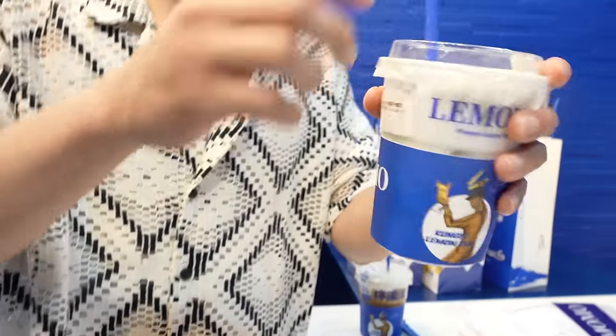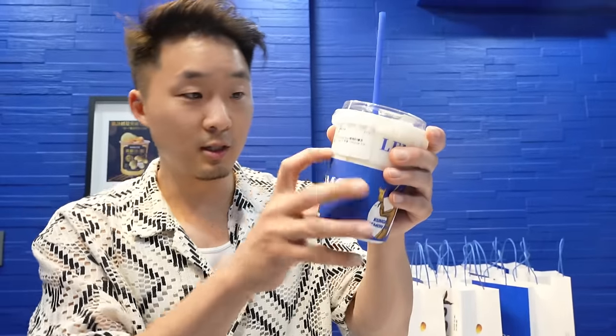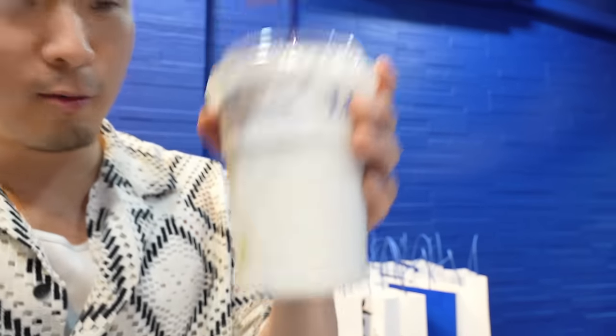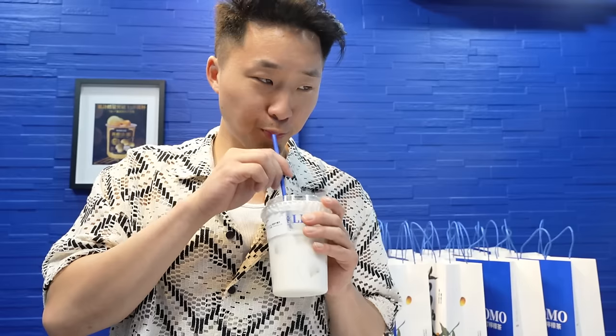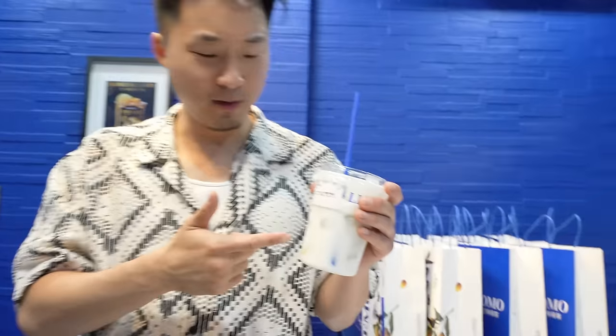So this is the coconut lemon tea. A little bit milky, as you can see. Oh, it's got the slice of lemon in there. There's real fruit that came out of my mouth. Yo, this is actually kind of crazy. It's like taking time to process, but it's smooth and creamy, coconutty and still lemony. I don't think I've ever had a drink like that.